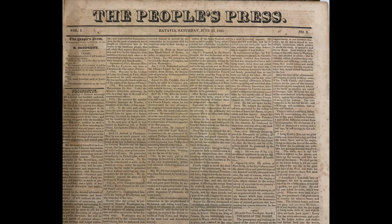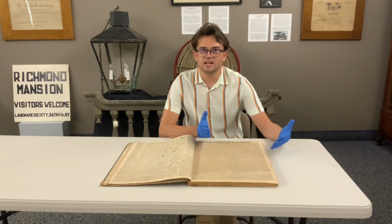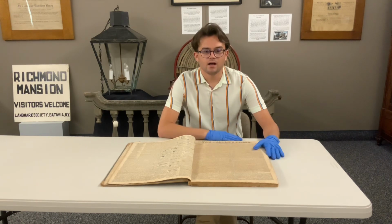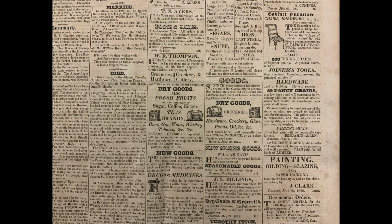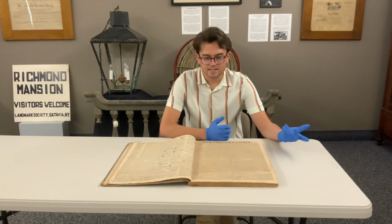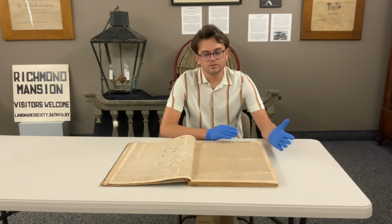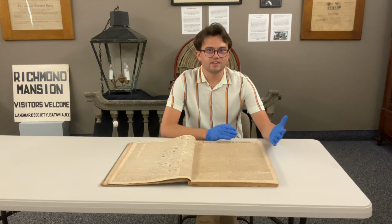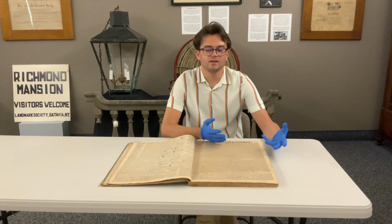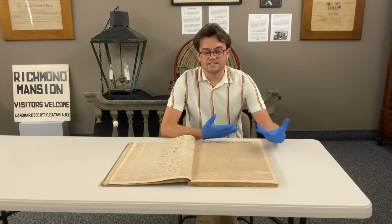So it runs from about June 1825 to June 1826. And it's just your basic newspaper. It kind of details what goes on in Batavia during that time. It came out once a week, every Saturday. But it basically is just your average newspaper. It has some advertisements. But what's so cool about this object is that it's one of the very first implications of communication in Batavia, which are very hard to find as of today.